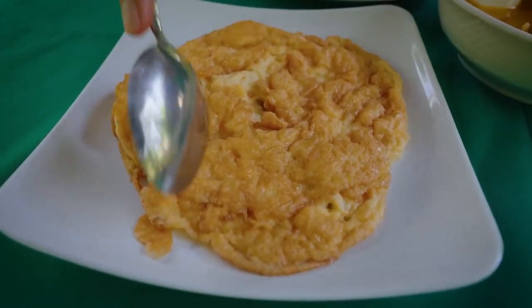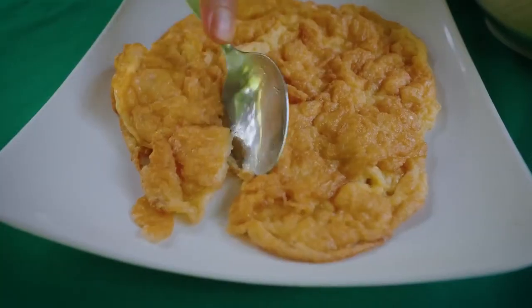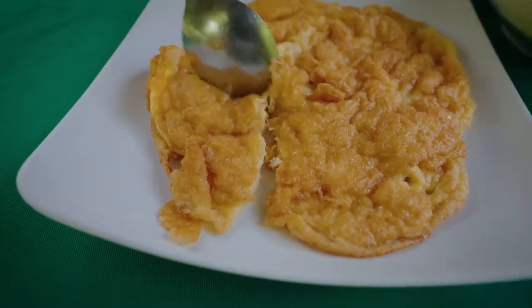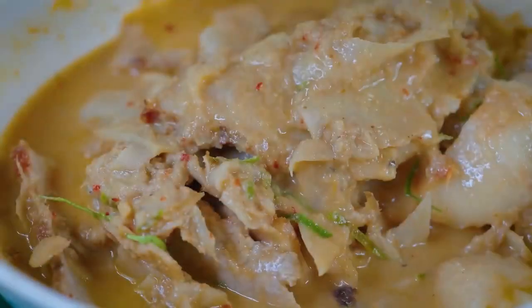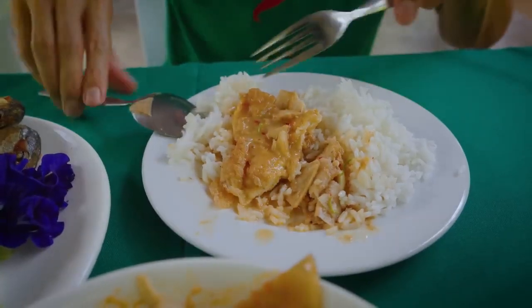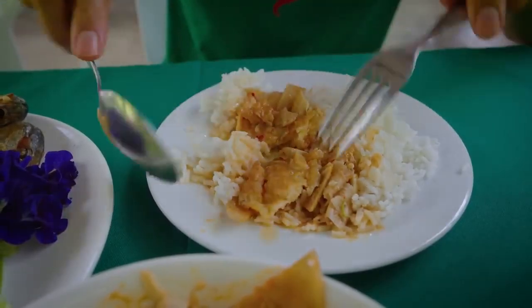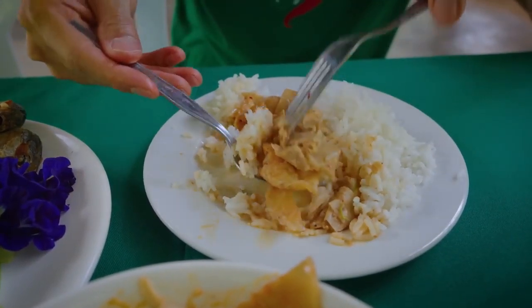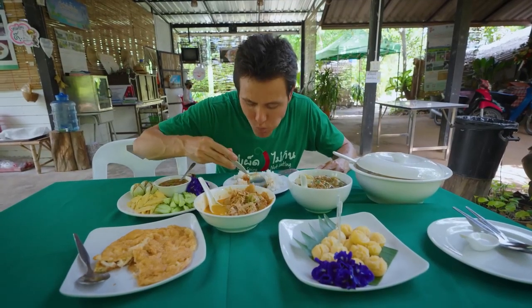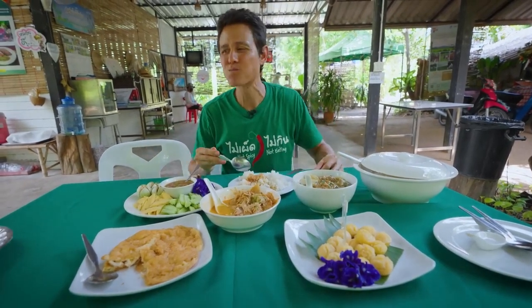So we have a kai jiao, a Thai omelet, which I think would actually go incredibly well with the curry. Add some more curry to the top of it. Then you can go in with your spoon, with the curry, with the omelet, with some of the palm fruit. And there's no doubt a Thai omelet and curry is one of the great combinations.